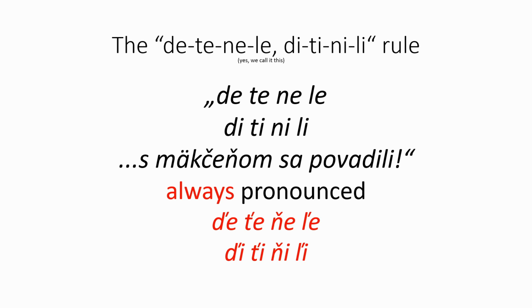There are dialects that drop almost all of these, and there are dialects that keep all of them and pronounce them even stronger. This really depends on which region of Slovakia you're traveling to. However, keeping this rule in mind will clarify a lot of pronunciations that you see along the way.